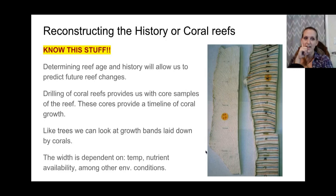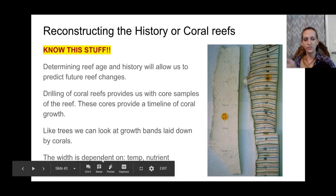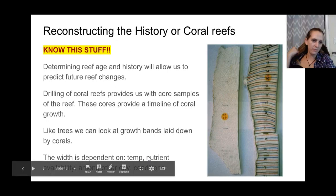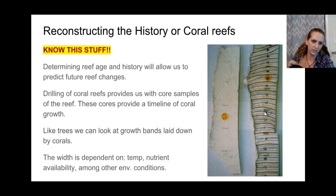Okay. Reconstructing the history of coral reefs. So we can use this. It's helpful because it helps us figure out what was the temperature like at that time? What was the pH level at that time? There's a lot of things. We can date them back and see how old these different calcium structures are. So we can literally drill down into a coral reef to take out samples, and it'll give you a timeline. So these researchers, looks like they drew on these different lines, so you can see where time is changing. But on this one here, you can see these faint lines that will correspond to their growth, because we can apply that they usually only grow a couple millimeters a year, really small.